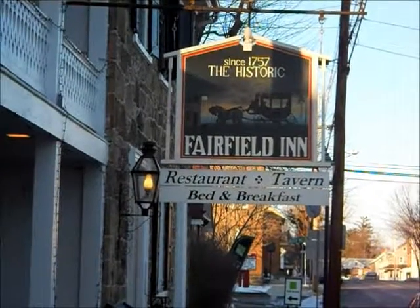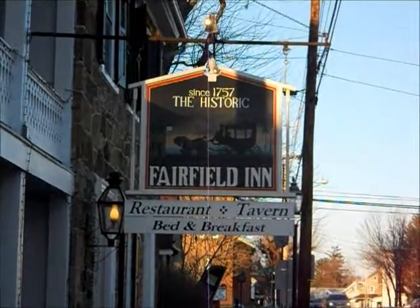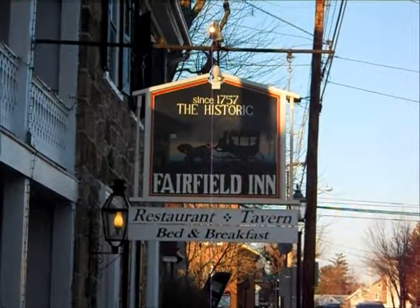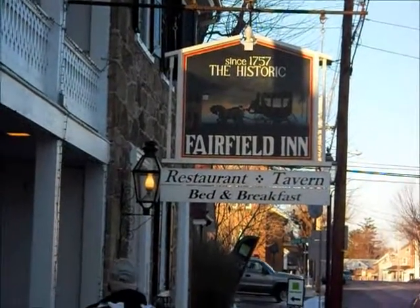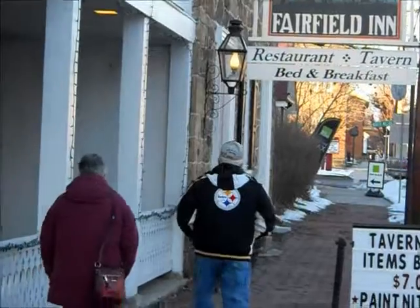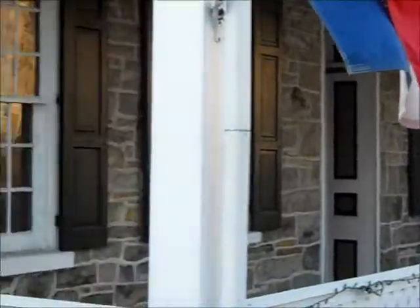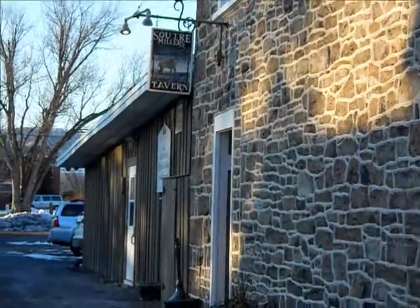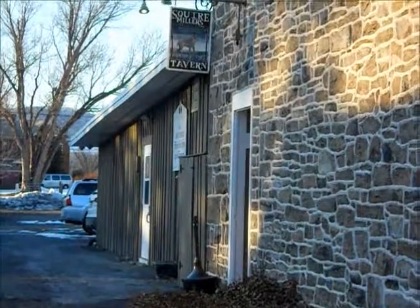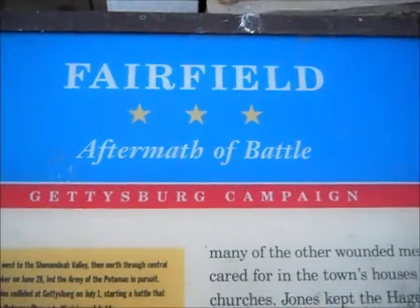Okay, we've completed our tour of wineries for the day, and this is where we're staying. It's a bed and breakfast here at the Fairfield Inn in Fairfield, Pennsylvania, built in 1757. We'll be staying in the same rooms as the Confederate General stayed in whenever they were attacking Gettysburg, Pennsylvania. There's a tavern downstairs and bedrooms upstairs. Here's a storyboard. You can hit pause on your video whenever you want to read a paragraph. I'm going to take a quick picture of this.